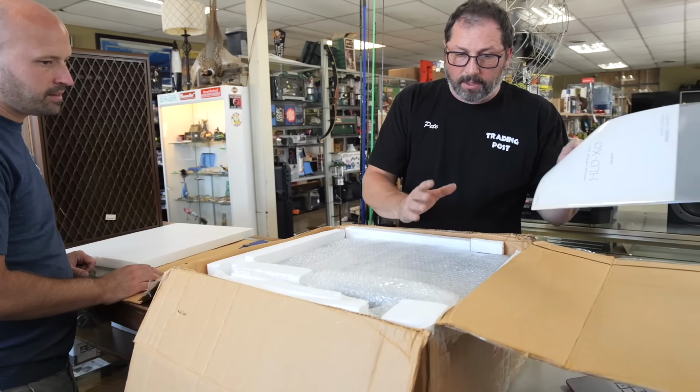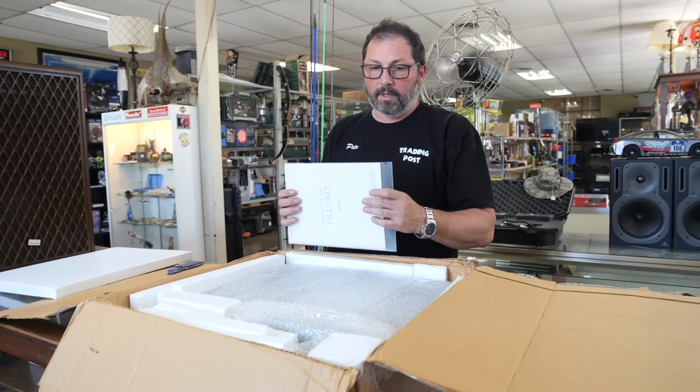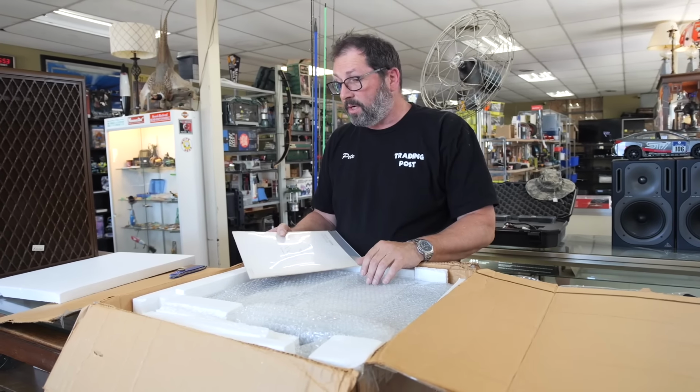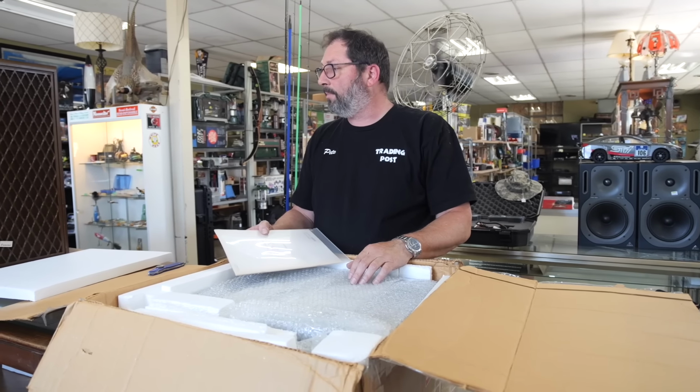He would never pack it the same way I did. It just never goes back. So the question is, we still have to take it out and test it because it went through shipping. Who knows what might have happened with this?